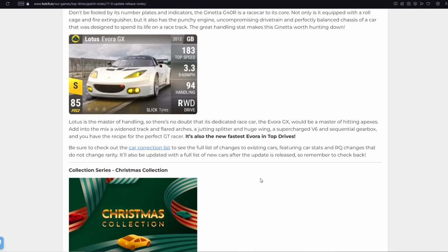Lotus is the master of handling, so there's no doubt that its dedicated race car, the Evora GX, would be a master of hitting apexes. Add into the mix a widened track and flared arches, a jutting splitter and huge wing, a supercharged V6 and sequential gearbox, and you have the recipe for the perfect GT racer. It's also the new fastest Evora in Top Drives.